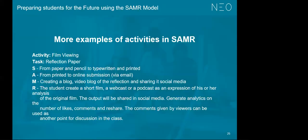To give you a much more visual example of how SAMR can be applied to an activity in the classroom, for example, the activity is film viewing. We like this a lot, and I did this a lot before. I would ask my students to watch a film, and then the next activity definitely is a reflection paper. A traditional reflection paper where the students would have to write their reflection.